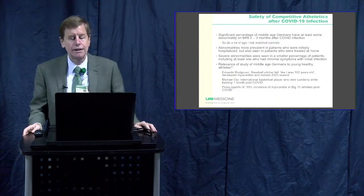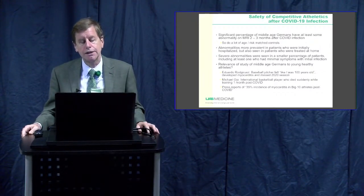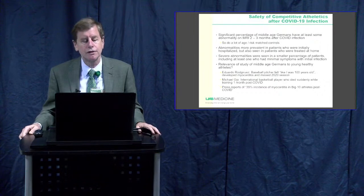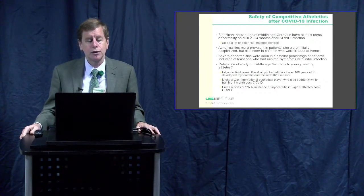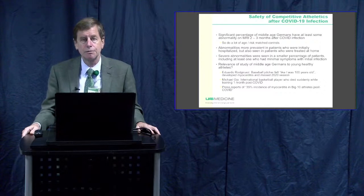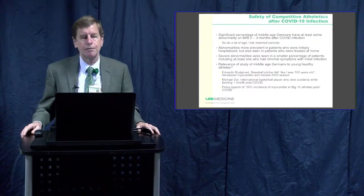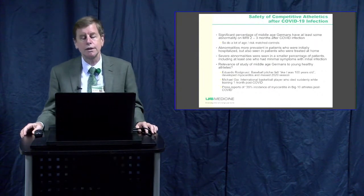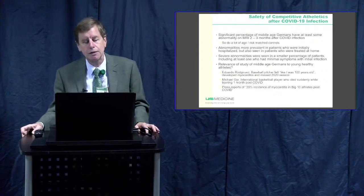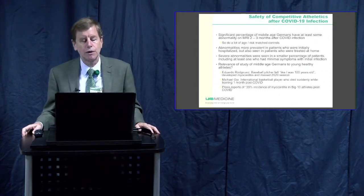So, findings from this study: a significant percentage of middle-aged Germans have at least some abnormality on MRI 2 to 3 months after COVID infection. However, so do a lot of risk and age-matched controls. The abnormalities do seem to be more prevalent in patients who were initially hospitalized, but are also seen in patients who were treated at home. So that's particularly concerning when you have a patient group that didn't really seem to be that sick and yet might have an abnormality on the MRI several months later. Everybody's very concerned about what that might mean.